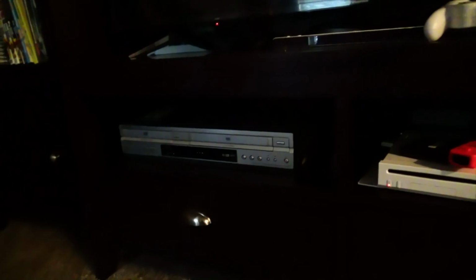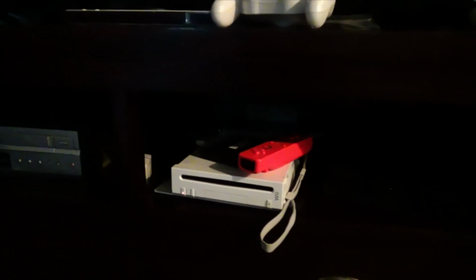Here's the TV. I think it's a 48-inch, and connected to it is my DVD VHS player. I mainly just use the VHS because I have a lot of tapes on VHS that I like to watch. Yes, I'm old school. I have a Wii that is a modded Wii, so I can play a whole bunch of different games on it.